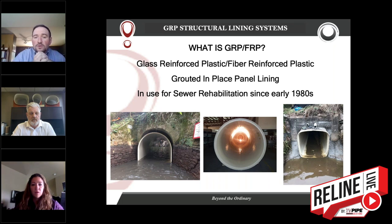One of the things that drew me towards them is the ability to do box culverts, which you guys see in the bottom right there. This is the smaller one, not too far from where Andy lives up in Canada. Your average square or rectangular box is another solution that they have.